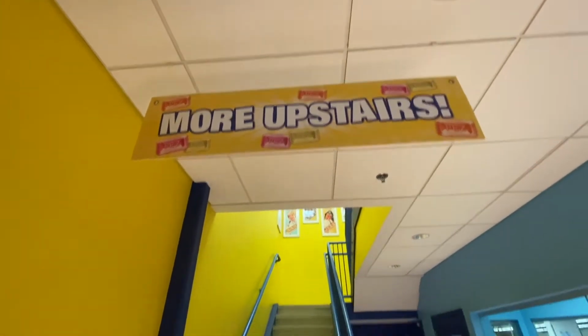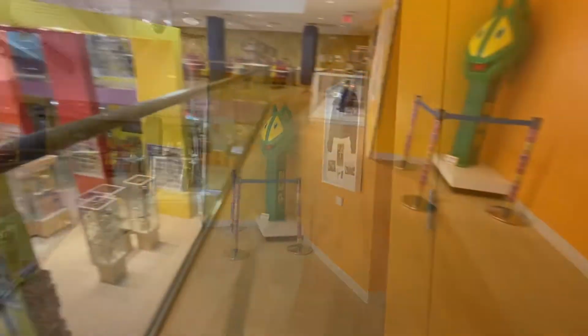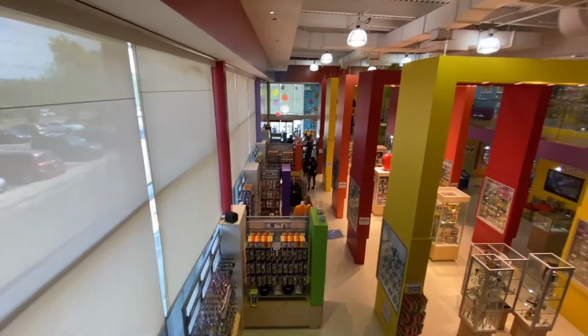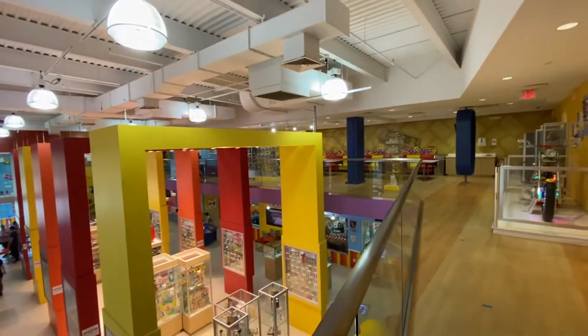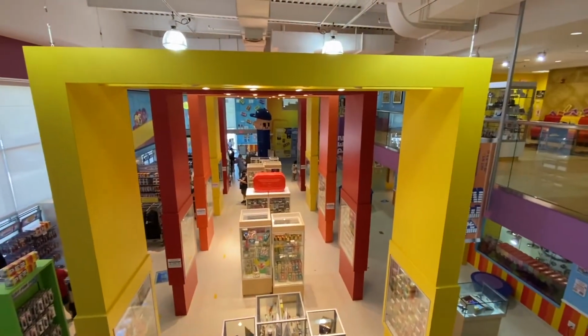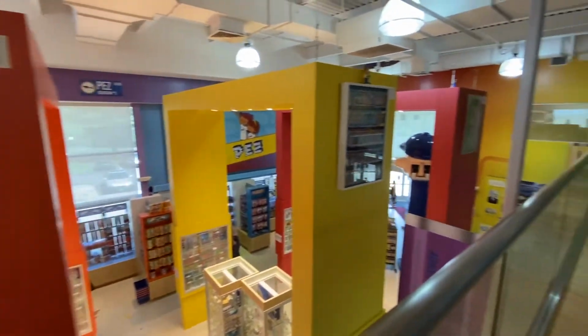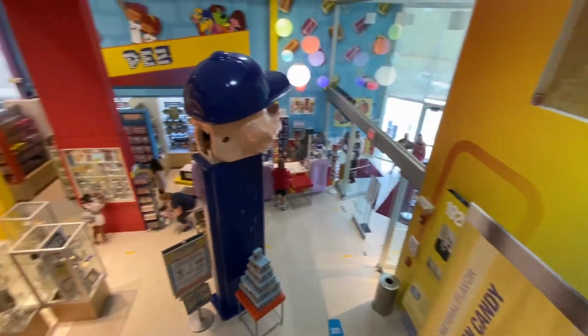Now there's more upstairs, but we're required to take the elevator. Just enough time to have a look around, and then we've arrived. You can get a sense for the first floor from up here. It's quite a lot. These upright pillars remind me more of Lego than they do of PEZ. Look at that giant PEZ. How did I miss that on the way in?